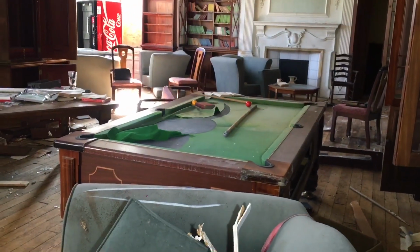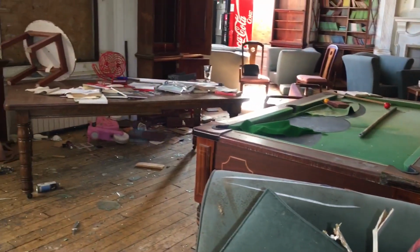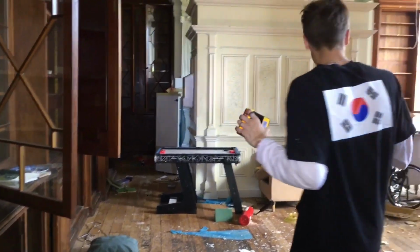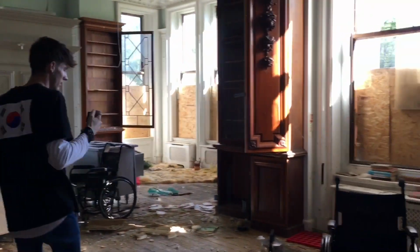That's all old. Just the vending machine in the corner. That's the pool table I saw. Oh, we can do wheelchair racing. Oh my god, no way. This is awesome. That's a bingo machine. That's class. Huge.